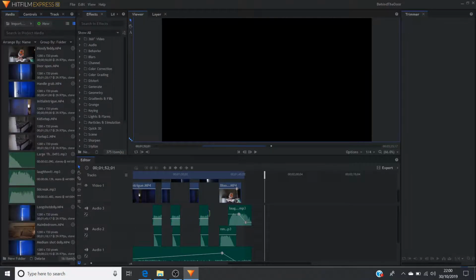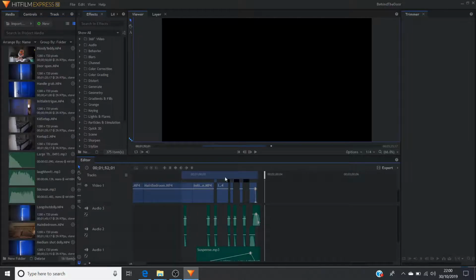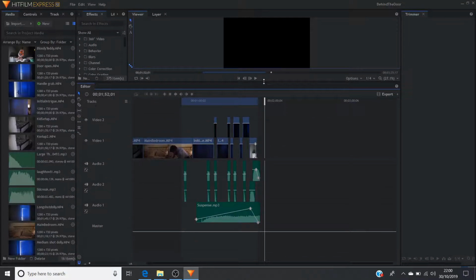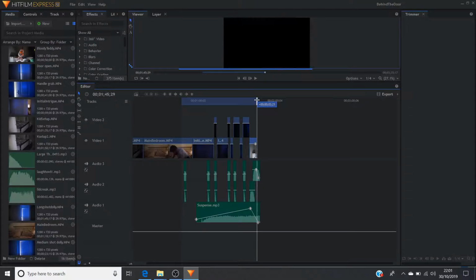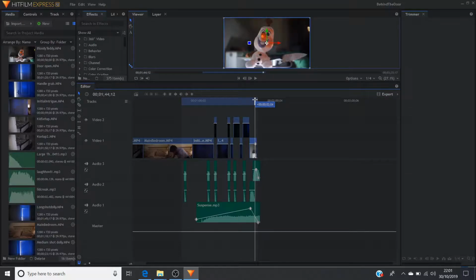So here you can see what I was on about in terms of there were many more of these creaks and bangs that I was doing. But as I said, after testing them, they just didn't work. Furthermore, this was actually on the Teddy. There was more of a dolly into the Teddy, and then there was just a fade out over a second, which I didn't think looked as good.